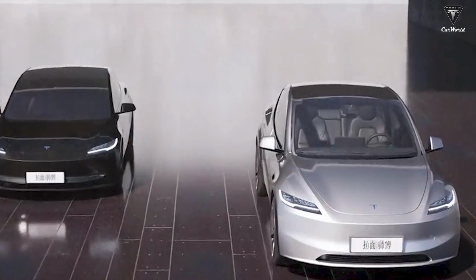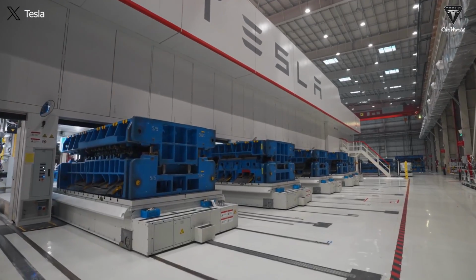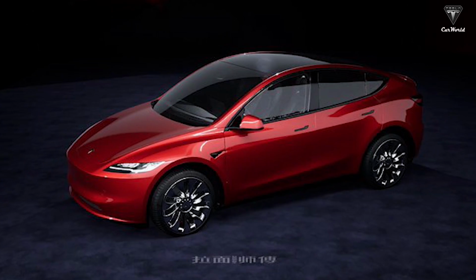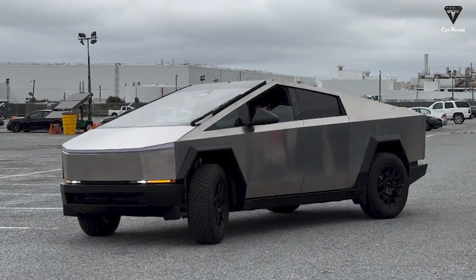Tesla's Model Y Juniper is highly anticipated for 2024. This year promises to be an explosive year with many exciting events from Tesla, including the introduction of Highland, Model 2, and large-scale deliveries of the Cybertruck electric pickup truck.